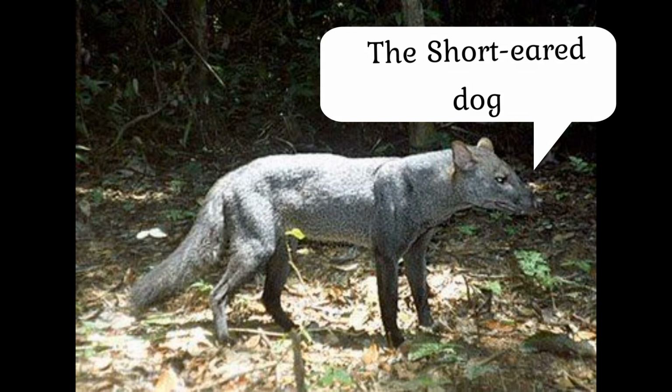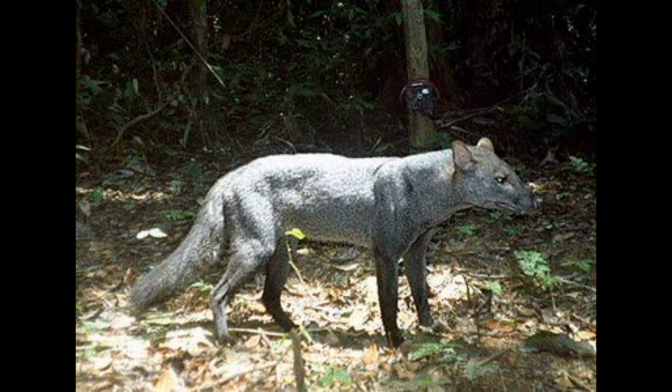Number 2. The short-eared dog. The short-eared dog, also known as the short-eared zorro and small-eared dog, is a unique and elusive canid species endemic to the Amazonian basin. The short-eared dog has short and slender limbs with short and rounded ears.